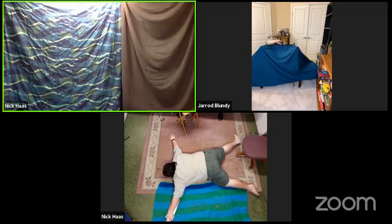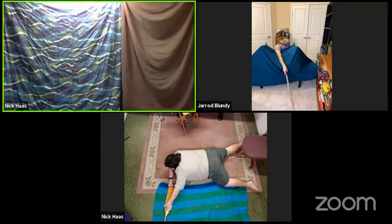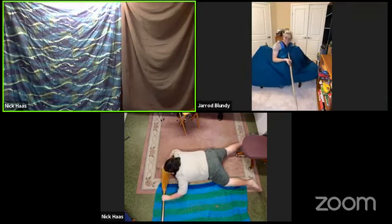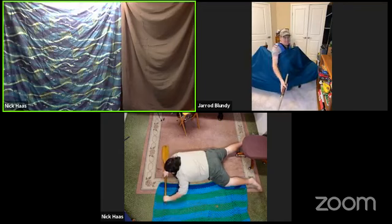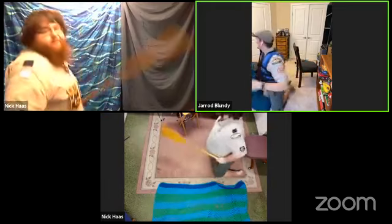Jarrod, go ahead and grab onto this. Oh, I think I got it. Okay, cool. And then I can pull him in, and while I do, I'm going to talk to him. Hey, buddy, you're going to be just fine. We're going to get you to shore. Come on in and grab onto my hand and hold on to shore. Oh, thank you, Nick. You're welcome.